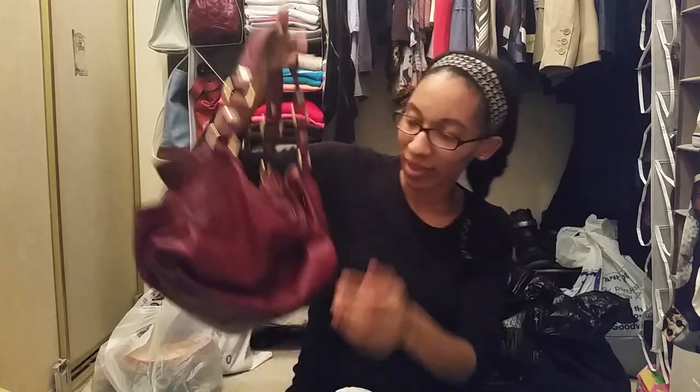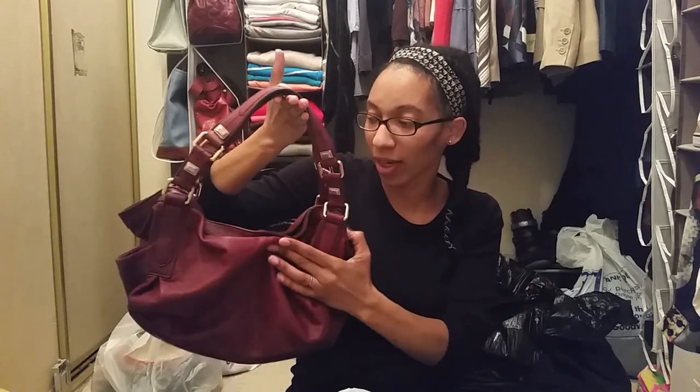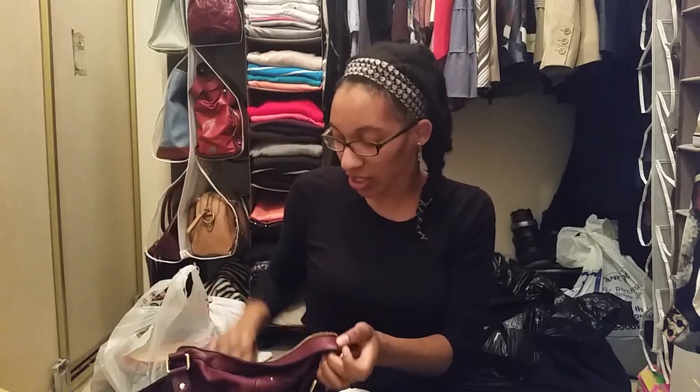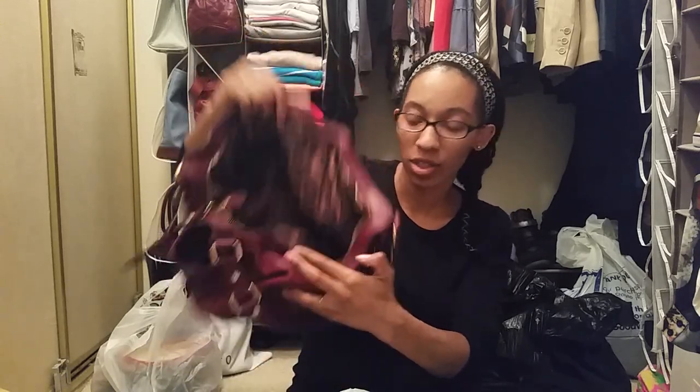Okay, Texas Thrift. Found another B. Makowski bag. Another B. Makowski bag. This was like four. I had a 30% off coupon. This was $6, so I got it for four something. If I'm not mistaken, this is in very good condition. It was used a couple times, but very good condition.